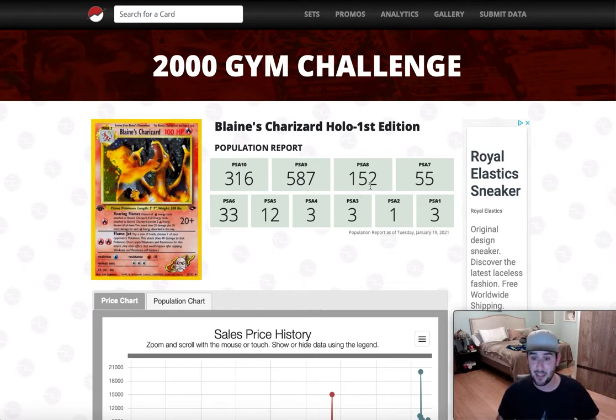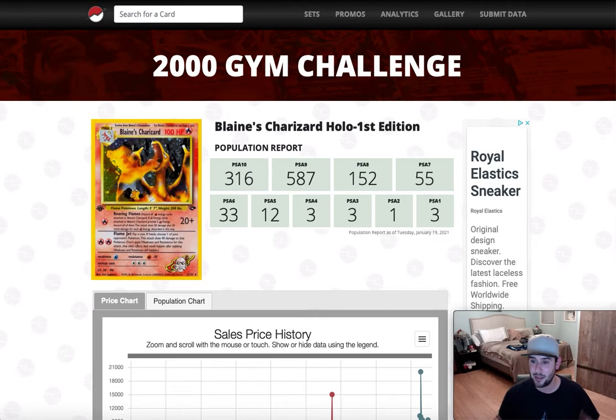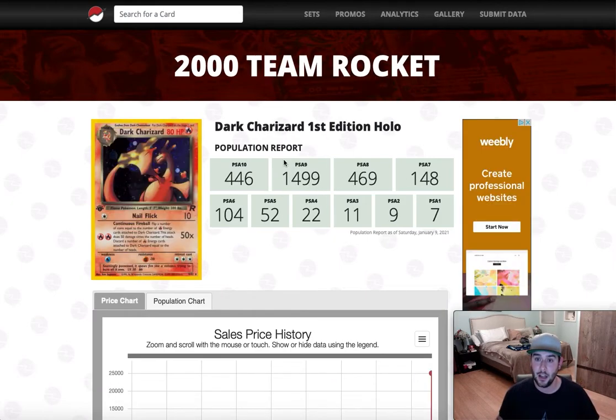So quite honestly, I think there's potentially an opportunity for you guys to get in at PSA 9, scoop these up for $1,800 and just sit on them. Just sit on your hands. Because you know what? It makes no sense to me that these right here, yes, it is Dark Charizard. It's something different. But then again, guys, you could say that about this as well. It's gimmicky. It's Blaine's Charizard. It's not just Charizard.